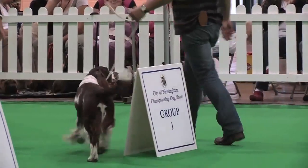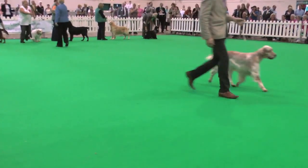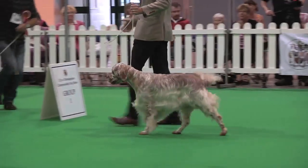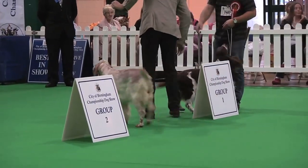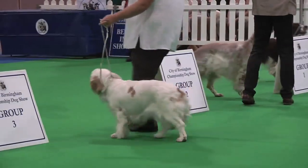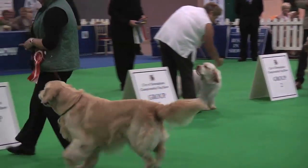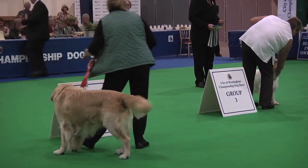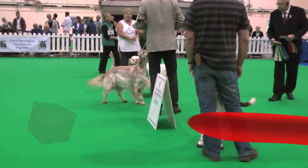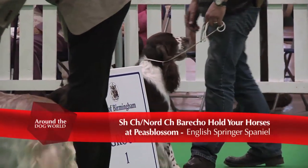The English Setter, Group 2. The Clumber Spaniel, Group 3. And the Golden Retriever, Group 4. Big thanks to the other dogs leaving the ring now. Give them a big hand. Topping the Gundog Group at City of Birmingham Championship Dog Show 2011 was the English Springer Spaniel.